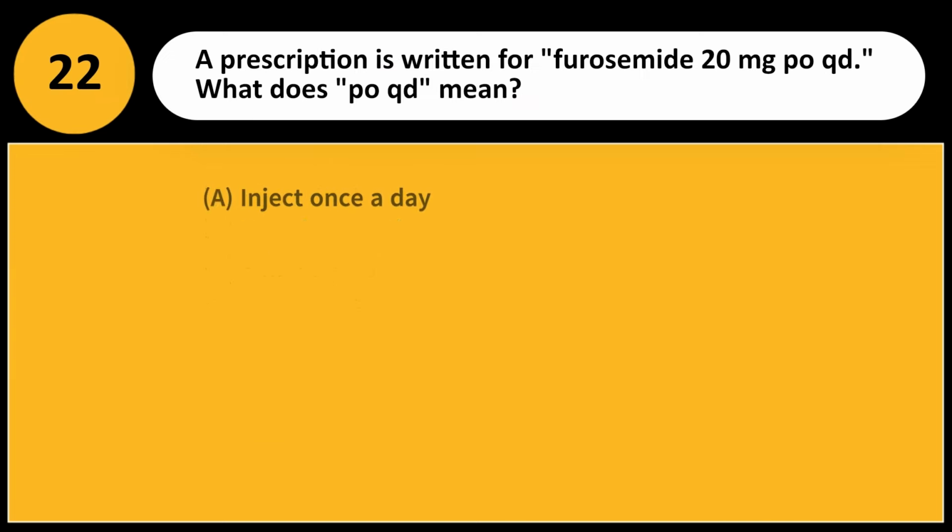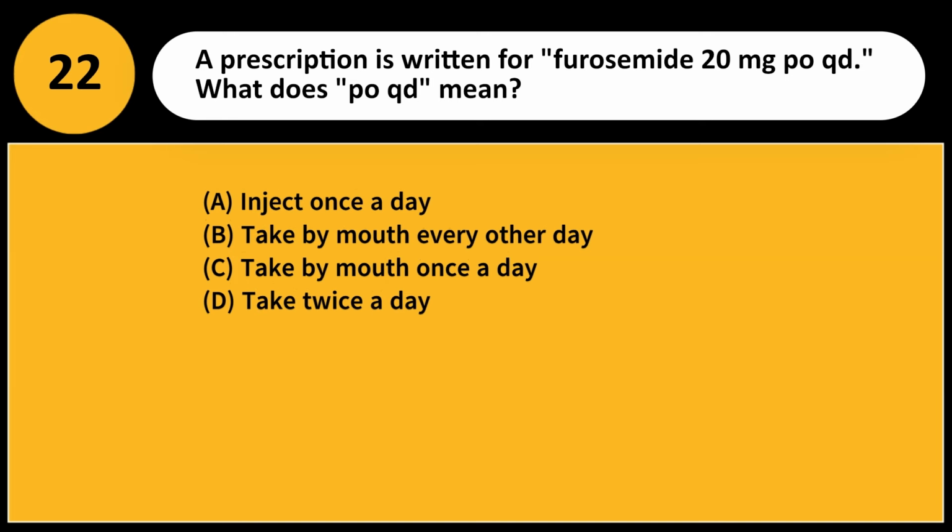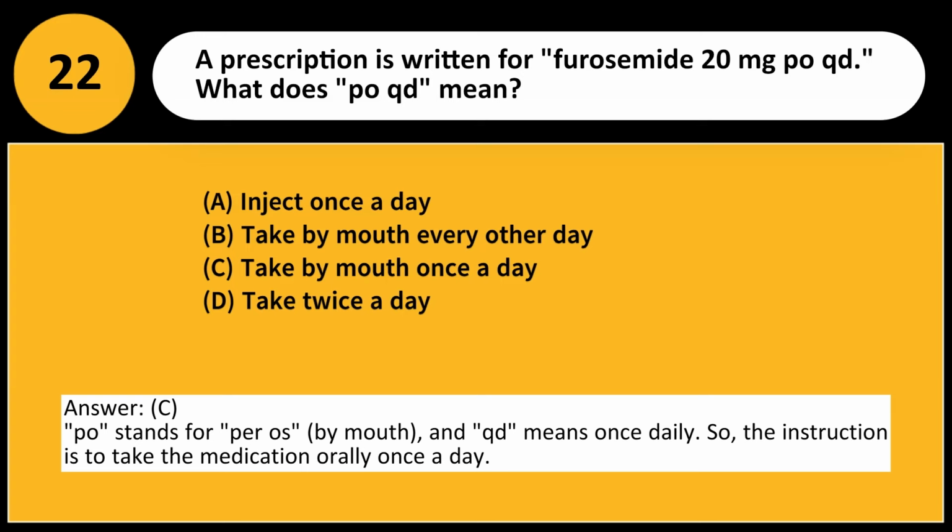A prescription is written for furosemide 20 mg PQD. What does PQD mean? A. Inject once a day. B. Take by mouth every other day. C. Take by mouth once a day. D. Take twice a day. Answer, C. P stands for per os, by mouth, and QD means once daily. So, the instruction is to take the medication orally once a day.